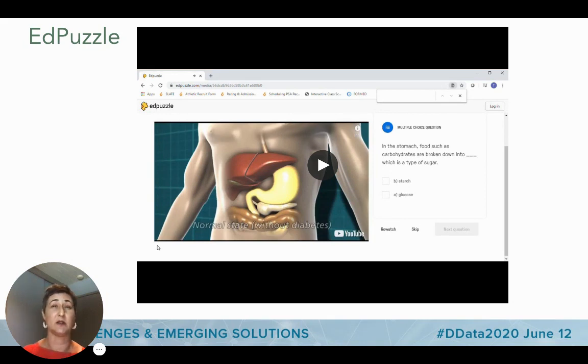An explanation also appears after the question is answered. Now, what I want you to notice is there's a rewatch button at the bottom, so viewers can go back and watch a particular section before answering the question. Edie Puzzles is not focused on what's right or wrong, but rather what gives the viewer additional time to review information to ensure optimal learning and mastery.